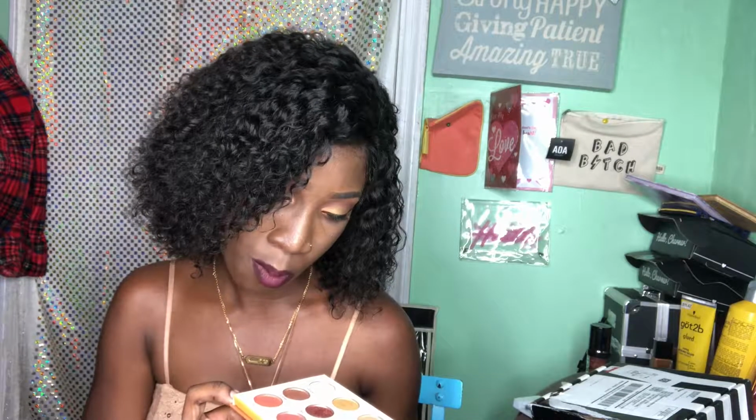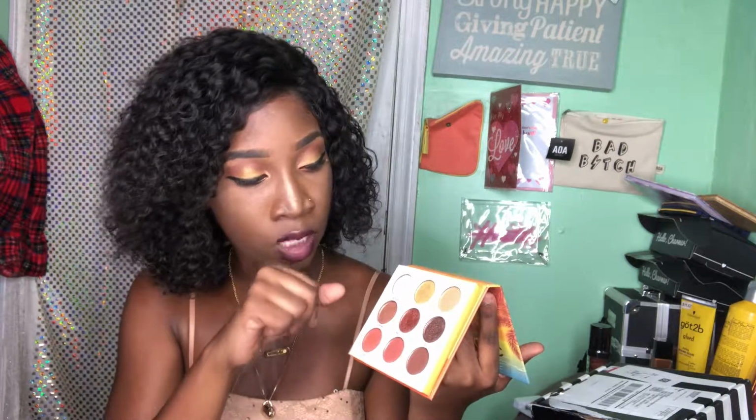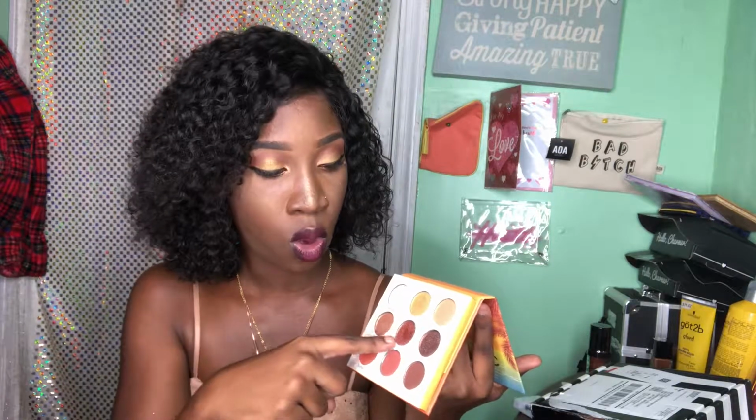The eyeshadows are very pigmented. I love it. It comes with a mirror. I'm gonna fold that back. These are the colors: Venice, Malibu, Marina, Tanliness, Boardwalk, Sail, Sunset, Beach Babe, Laguna. First, I used Sunset as a transition or base color. And then I went in with Laguna to deepen my outer crease. And then I used Malibu, which is right here on the lid. And then I went over it in the corner in the crease with Boardwalk.